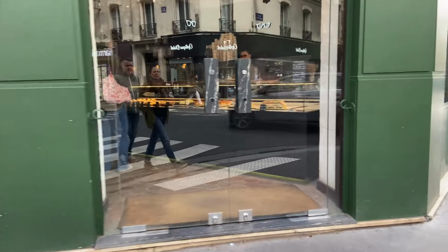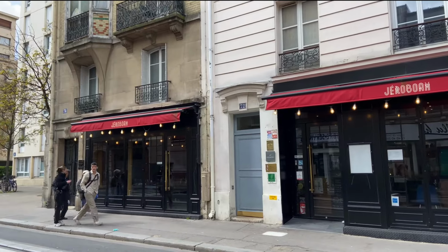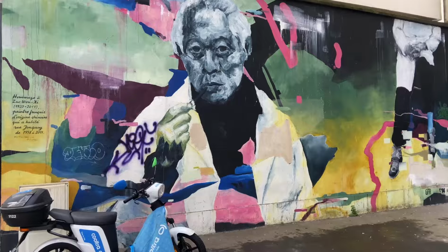One restaurant that we can recommend in this area is Jéroboam. It's a modern French restaurant offering creative dishes with typical French ingredients. We discovered this restaurant a few years ago and have returned several times since.